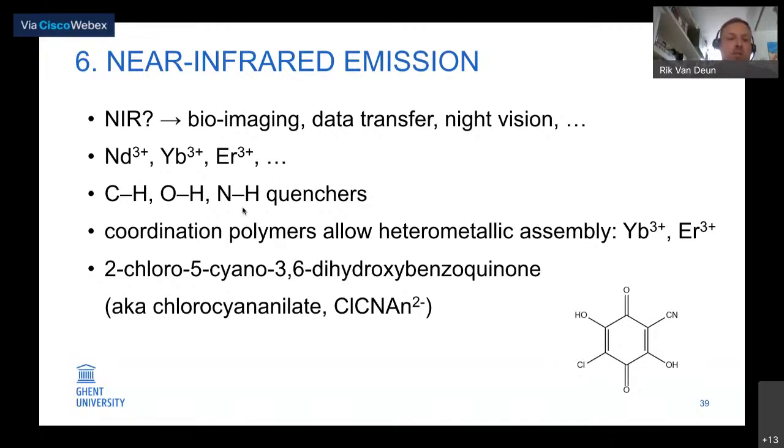But it is a fact that it's mainly in the close vicinity to the lanthanide that these groups are rather detrimental. If they're further out, then it's not that much of a problem. So, of course, making a coordination polymer also allows us to make heterometallic assemblies. So you can basically make a single material that contains 2 different lanthanides as nodes, nevertheless.